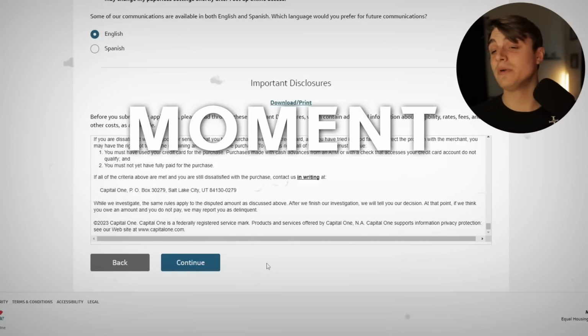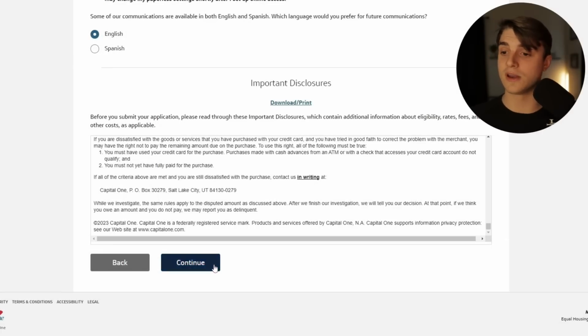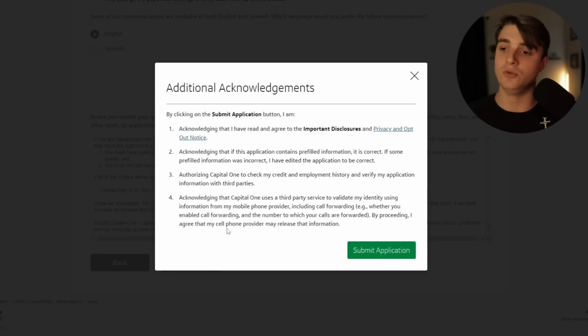Okay, so now we're coming up to the moment of truth, which is where I get a little bit stressed, but I can go ahead and click continue, and then it's going to ask me to acknowledge a few more things, and then we'll be able to finally submit the application, which for me is always so stressful. I don't know why I always get my heart rate up for all these applications, but it's part of what makes it fun, I guess.